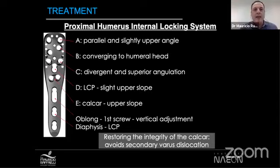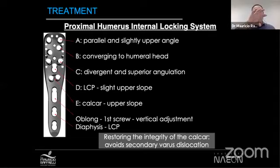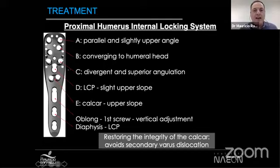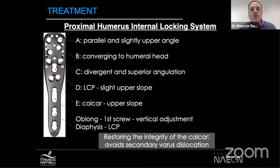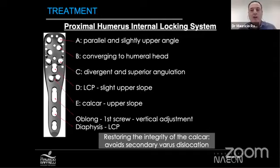And then we have the number B and the number C. The number B is a converging screw, and the number C is a diverging screw to try to avoid the rotation of the humeral head. And the D, you have the LCP that goes through this converging and diverging system to try to maintain the position of the humeral head. And the most important screw for this plate is the number E, the calcar one. The calcar one goes to try to maintain this humeral head to avoid the varus dislocation.